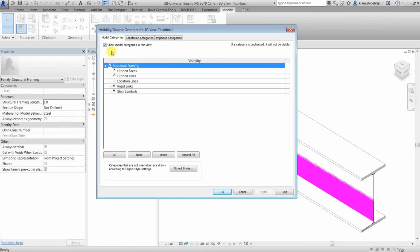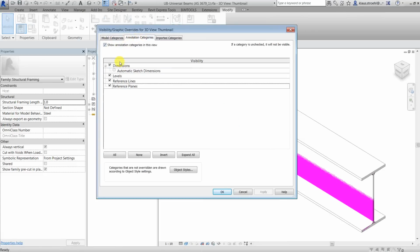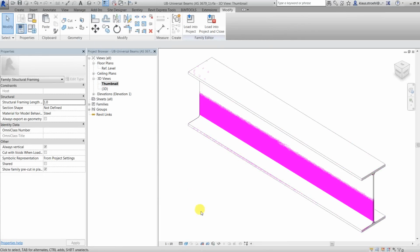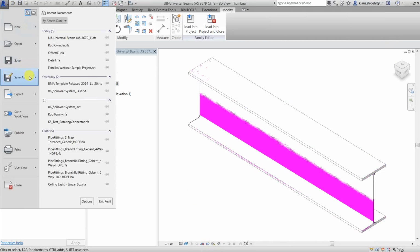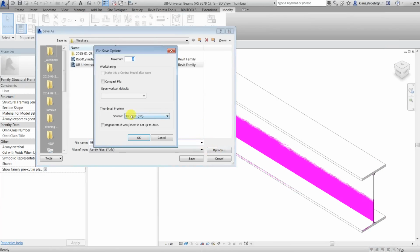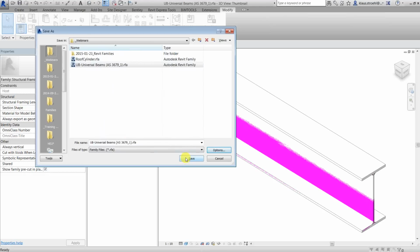Visibility graphics overrides. I can turn on or off model categories and annotation categories, so usually I don't want to see them. Then once I'm happy, I say save orientation and lock view, therefore I can't orbit it around anymore. Now the key is to say save as family. Under options here, I can say thumbnail preview should always be the 3D view thumbnail, right? Another little tip is compact file, right? So when you compact the file, you may get much smaller file sizes.